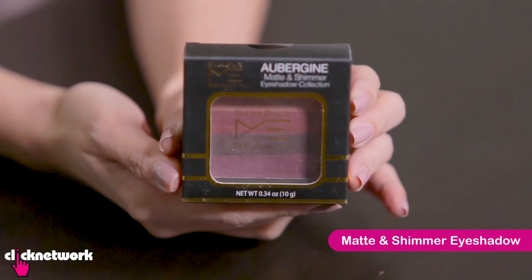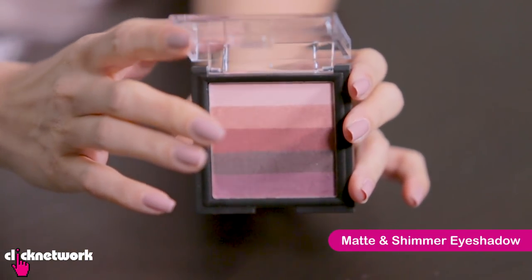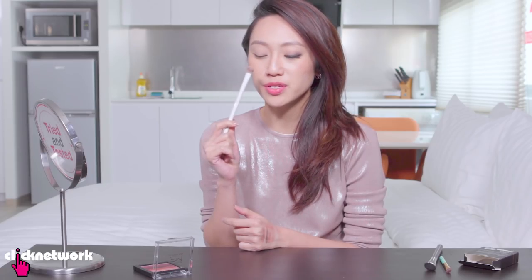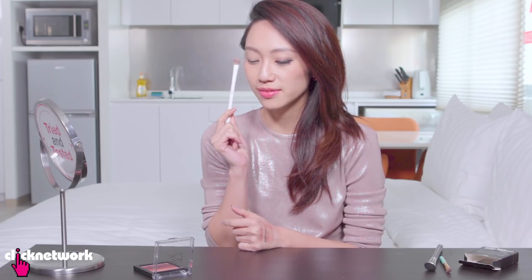This is the Matte and Shimmer Eyeshadow Collection in Aubergine. The packaging does feel a bit light and not so luxe, but then again, this is US $4.99, so that's alright. So I removed just one side, so I'm going to try these eyeshadows on my right eye. I'm gonna take the light color and sweep it all over my lid.